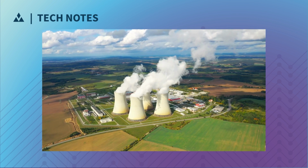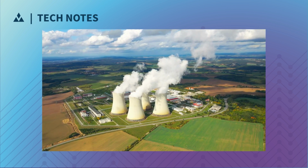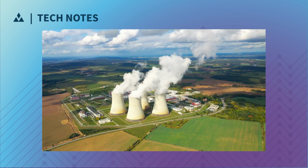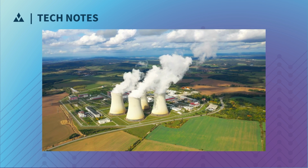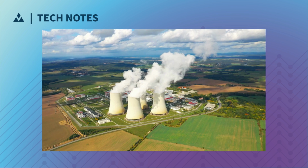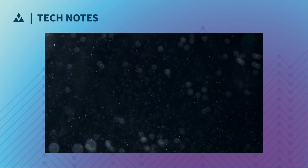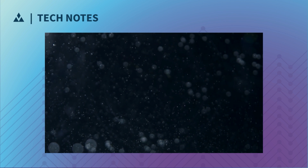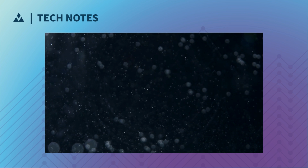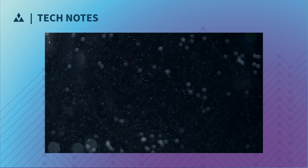So carbon capture and storage is a technology designed to reduce carbon dioxide, or CO2, emissions from industrial processes and power generation to help combat climate change. Here's a quick overview of how it works. Carbon capture and storage is a 3-step process. Step 1, you capture CO2 emissions from large point sources like power plants, steel mills, cement factories, the list can go on. Then you transport that captured CO2, and then you store it permanently deep underground. The goal is to prevent CO2 from entering the atmosphere and contributing to the ever-growing crisis of global warming for our planet.